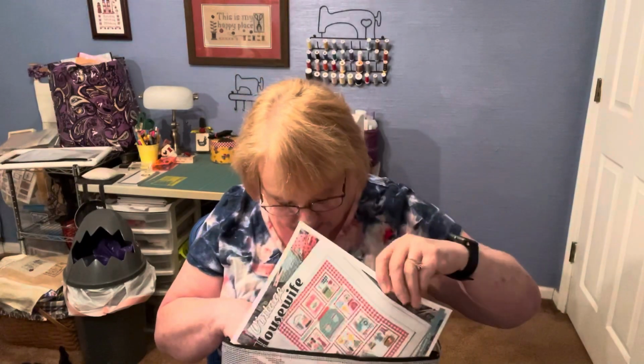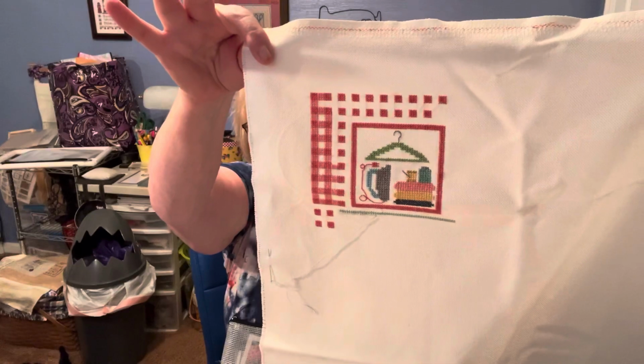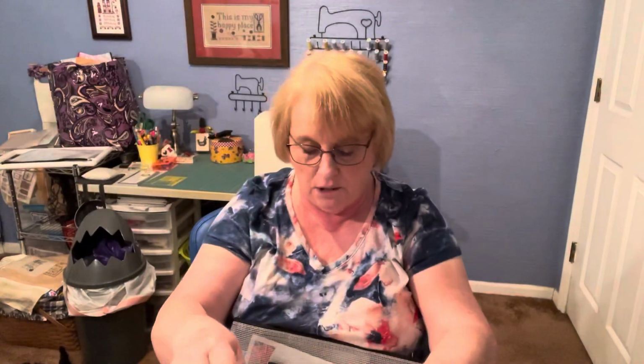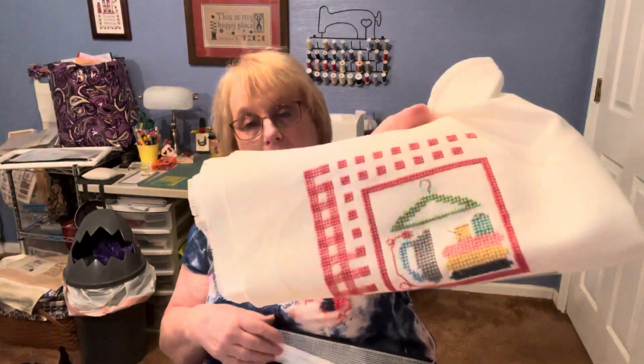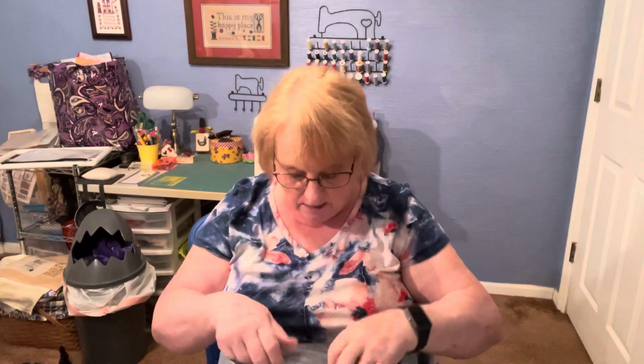This is going to be one of those things where I'm just going to stitch on it some. And this is a stitch along with Fat Quarter Shop. And I've got one stinking block done, and some of the border. And that's it. This is a good project to work on when you're going to some kind of appointment or something. And it's on a 25 count cloth, I think. Yes, 25 count even weave cloth by Lori Holt of Bee in My Bonnet.